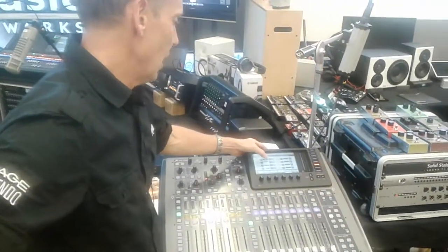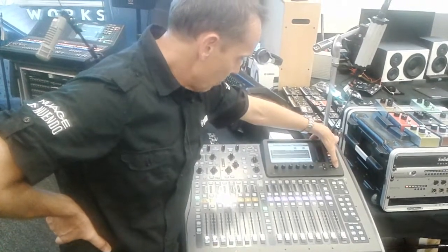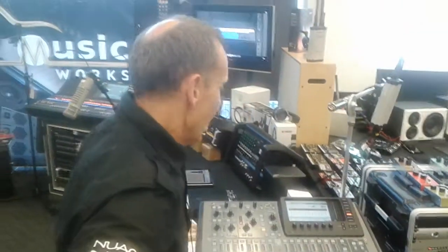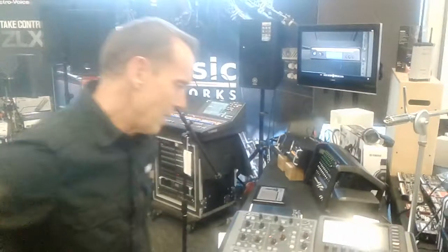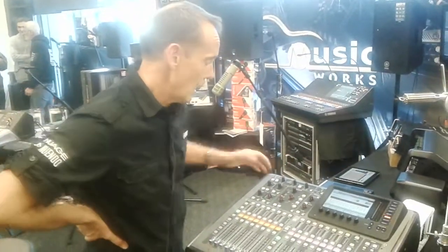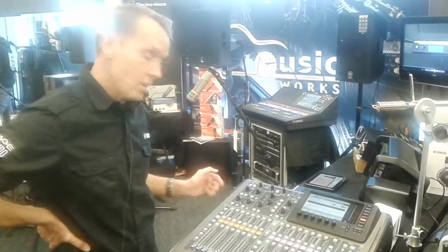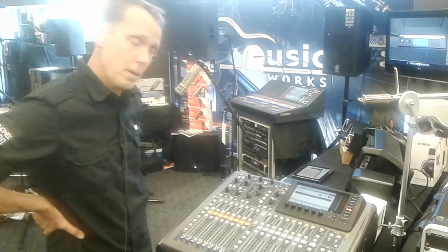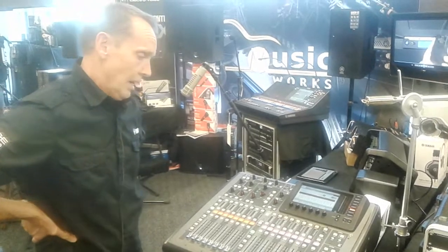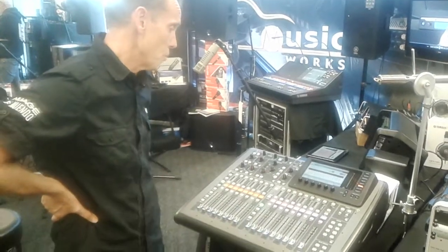So you've got rafts of effects. You can just see a small portion of the effects that are available by scrolling through. From the input channel strip, you've got recallable gain, you've got 4-band parametric EQ with a separate high-pass filter, you've got DCA groups, you've got assignable keys, you've got 6 separate mute groups.